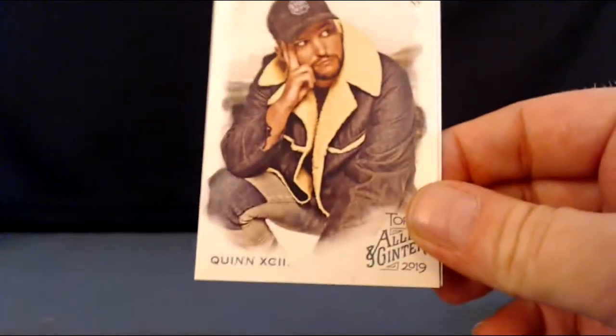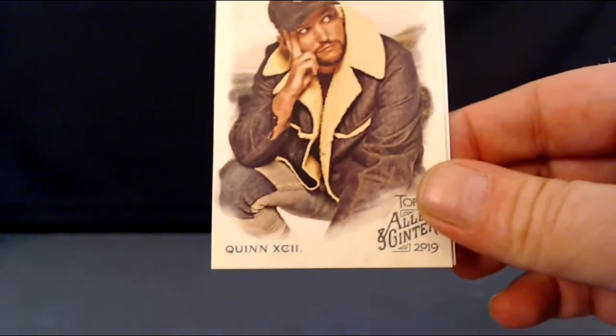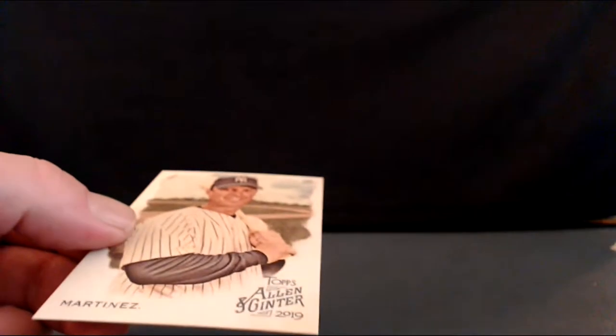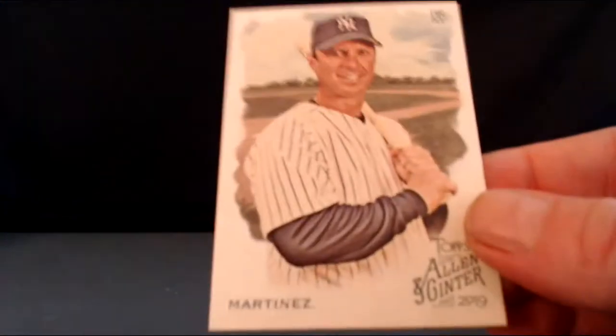Not bad, though. Quinn 92. Check out our earlier Angry Box Breaks if you like him. We hit for a relic card of Quinn 92. It's pretty awesome. And Tino Martinez. How about that? Tino. About due for a crazy hit. We got one more hit left in the box. Hopefully it's a good one.